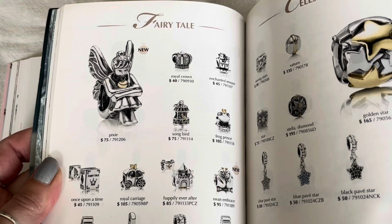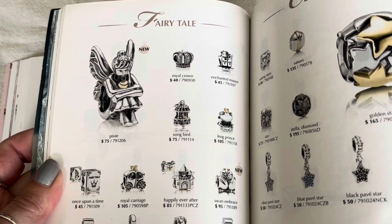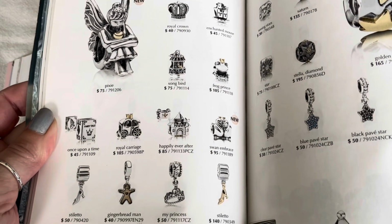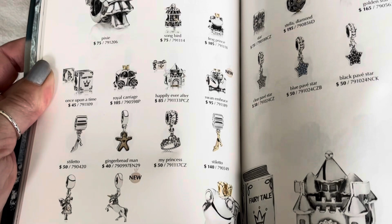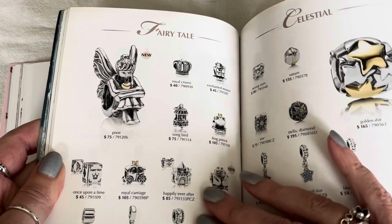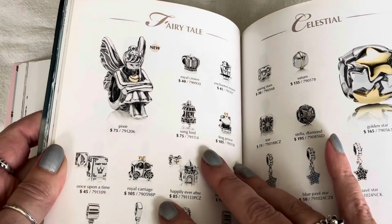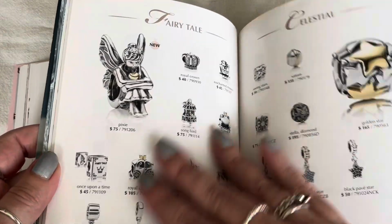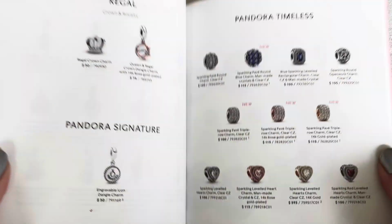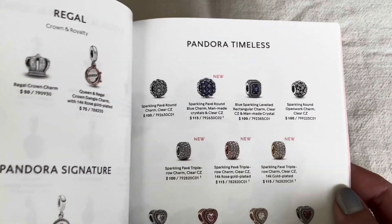So I'm just going to skip back to the 2013 catalog right now, where we had the fairy tale section. And I think that's what I'm missing from Pandora right now, is there's not a lot leaning into the whimsical so much. Whereas back then we did have a lot of these type of charms, and it's really faded away with this new catalog and what they're offering.